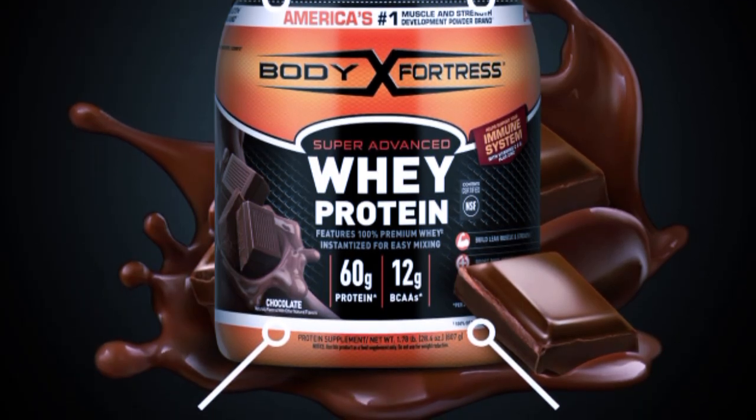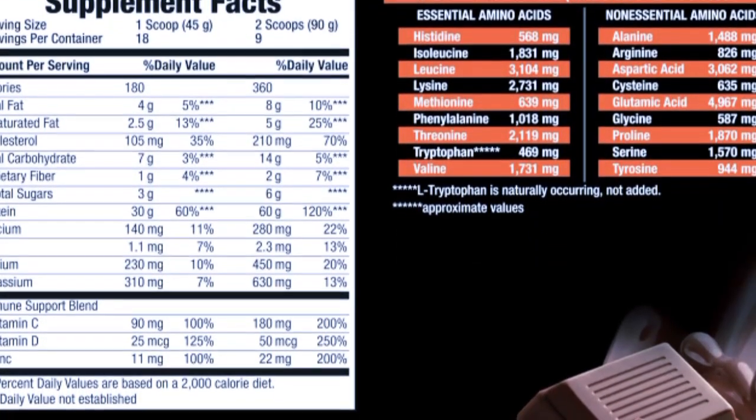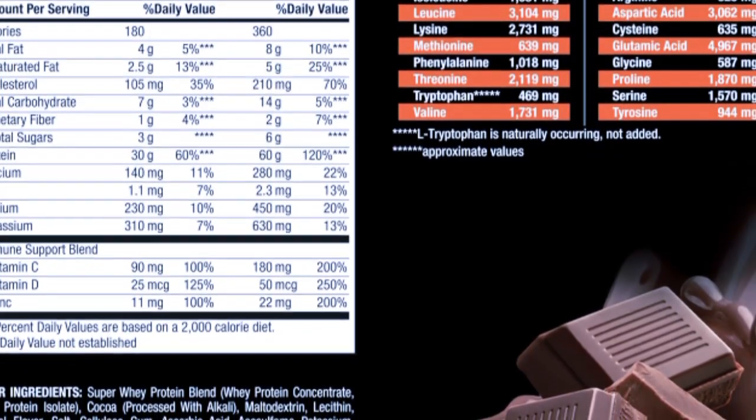But it's not just about the protein. This powder is also loaded with essential amino acids and BCAAs, or branched-chain amino acids. These are crucial for muscle repair and growth, helping you recover faster and push harder in your next workout.